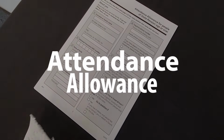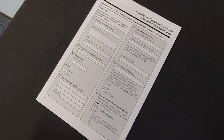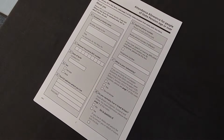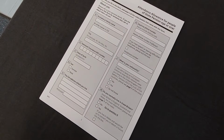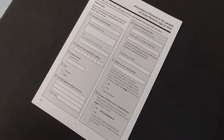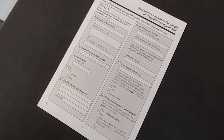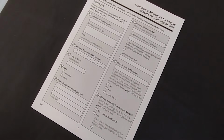Attendance allowance is for people over state pension age or older. It's for help with extra costs if you have a disability severe enough that you need someone to help look after you. It's paid at 2 different rates and it's dependent on the level of care you need. You don't need to have someone caring for you to claim. If you have a carer, they could get carer's allowance if you have substantial caring needs.